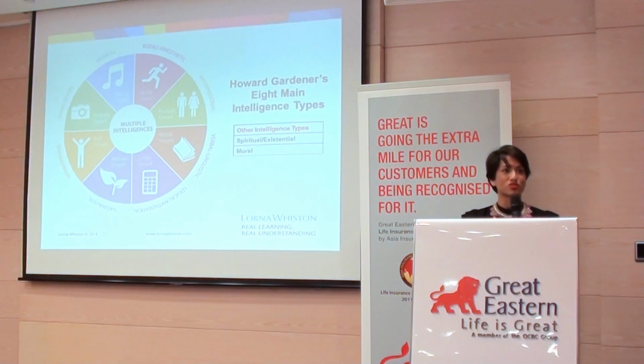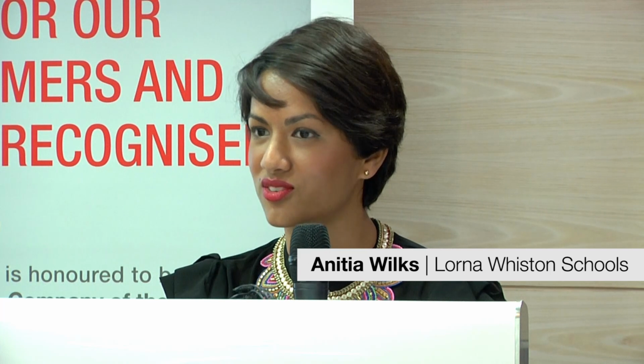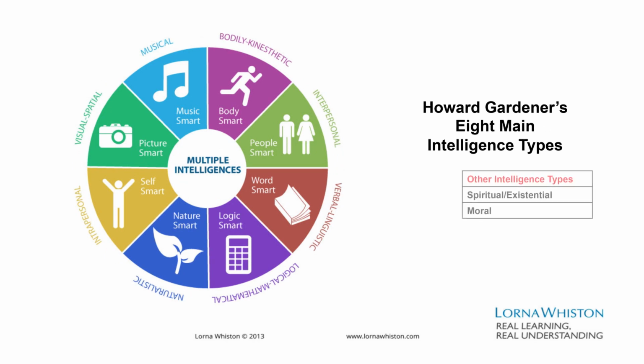A little boy in school. All his teachers, even his parents, say that this boy is really naughty. He cannot sit down, he doesn't learn, he doesn't know how to count, he cannot do his math. There might be something wrong with him, you know. So one day, along comes this teacher who sees this child and says, I don't think so.